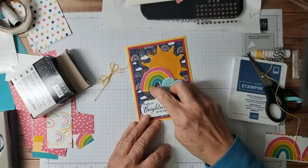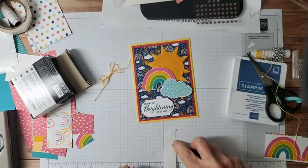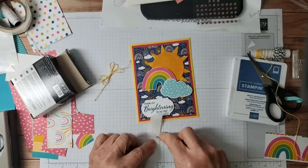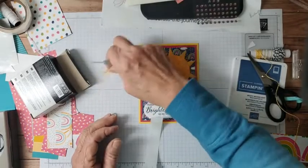Someday I'm going to make a serious card. Not cute and happy and cheery. Do you think? I don't know if I could do it. I always go for the bright colors.